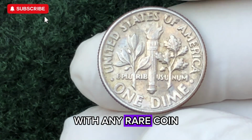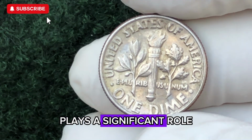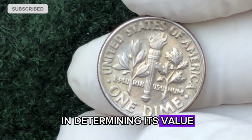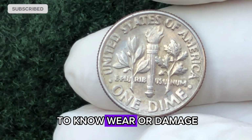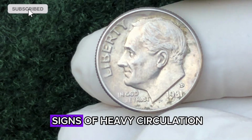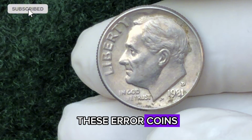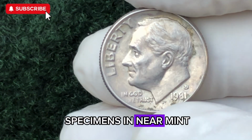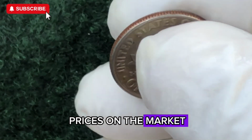As with any rare coin, the condition of the 1981 dime plays a significant role in determining its value. Coins that have been well preserved, with little to no wear or damage, are always more valuable than those that show signs of heavy circulation. Collectors who seek out these error coins are often looking for specimens in near mint or mint condition, which can command the highest prices on the market.